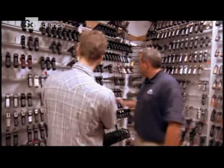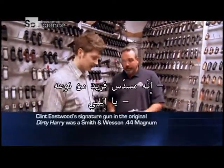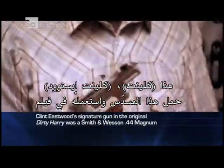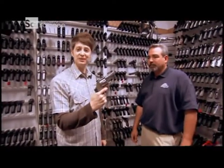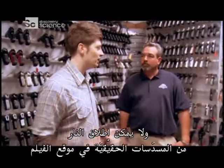Is that a Dirty Harry gun over there? This is one Dirty Harry. It's an 8-shot revolver. It's a pretty unique pistol. Clint Eastwood held this gun and used it in a movie. I'm feeling lucky, punk.